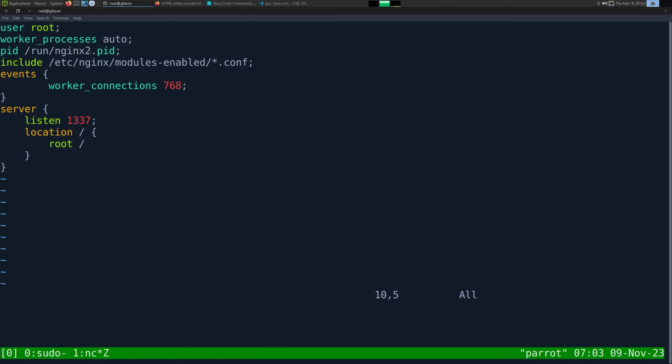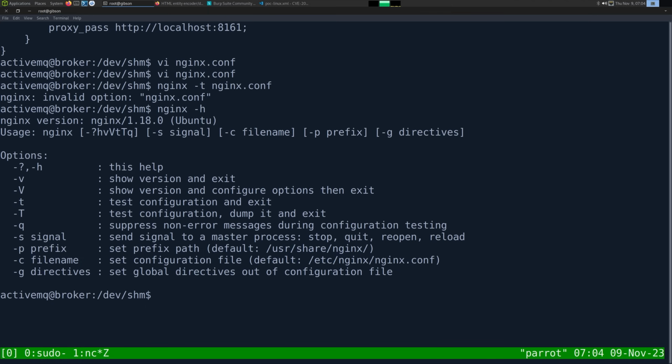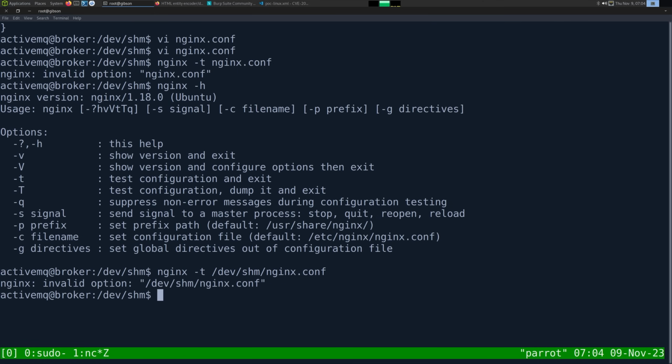I don't think we need a server name. That's for virtual host routing, so we definitely probably don't need that. Let's say nginx -t to test our config. I thought it was -t. Test configuration and exit. Good to give it a full path. That is bizarre. Sudo nginx on the config.